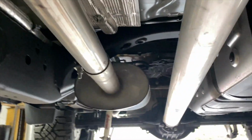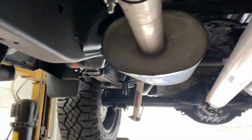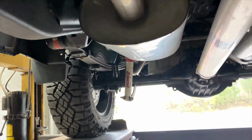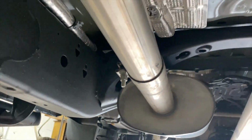Anyways, so he ordered the kit through Chevy. This is Chevy's way of a performance kit. It's called the BORLA Touring Edition. They make it just for the Chevy dealership, I guess. I don't know if you can order it online or not. We'll see if we can get you a kit, a price for it, I mean.